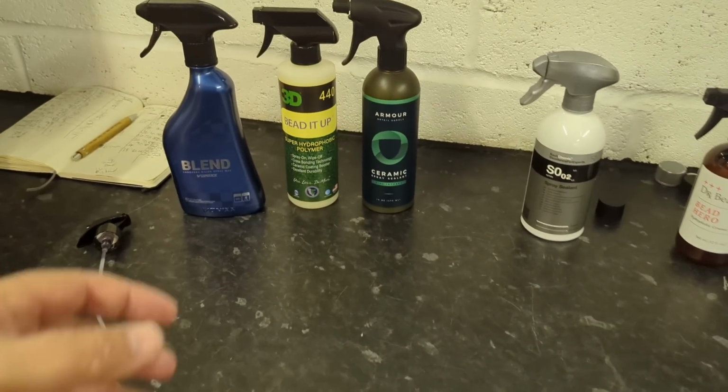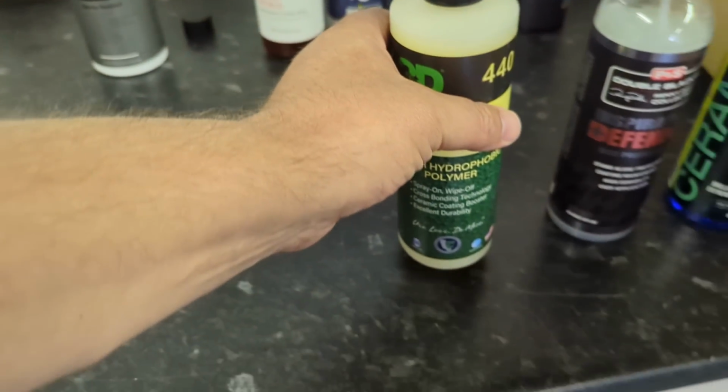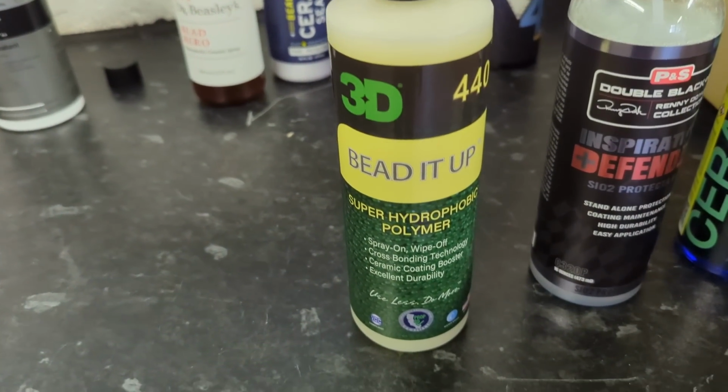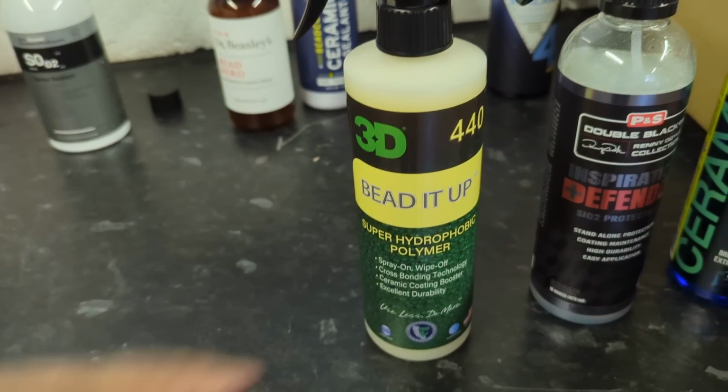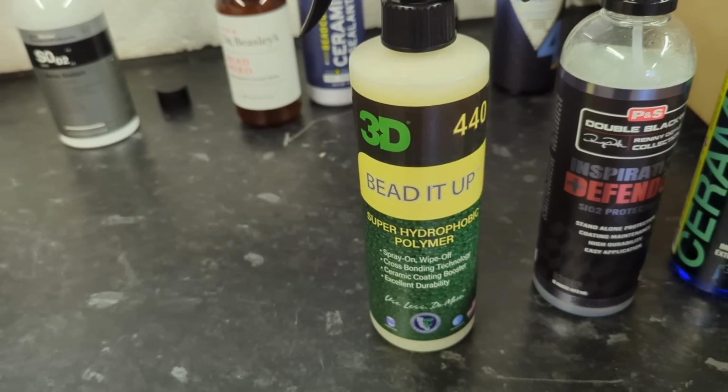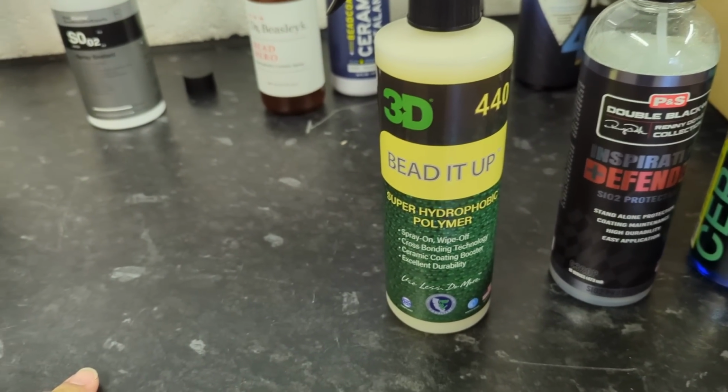The next one I'd rule out is the 3D Bead It Up. It has decent durability. It's very affordable. But it's not that hydrophobic. You know, if you put claims on there as super hydrophobic polymer, I want to see it up at the top echelons of that beading, where it wasn't. Its repellency was not that good at all, actually. It's slightly hydrophobic, but nothing to shout about at all.